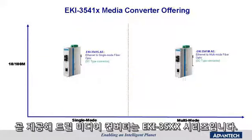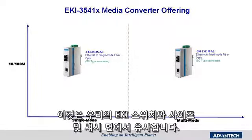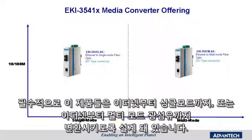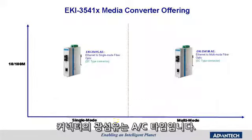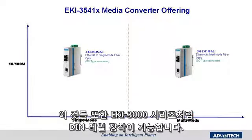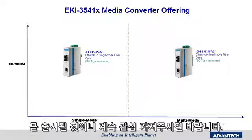Another offering we have coming out very soon is the media converters in the EKI-3500 series. These are going to be similar to our EKI switches in terms of size and chassis. They're going to be 10/100 units, and we have both a single mode and a multi-mode version of the media converter. Essentially, this unit is designed to convert from Ethernet to single mode or Ethernet to multi-mode fiber optics. The connectors on the fiber ports are going to be SC types, and of course you have an Ethernet cable plug on the bottom and dual redundant power at the top. And these are also DIN rail mountable, just like the EKI-3000 series. Again, these will be soon to be released, so keep an eye open for these products.